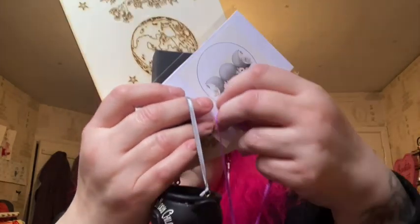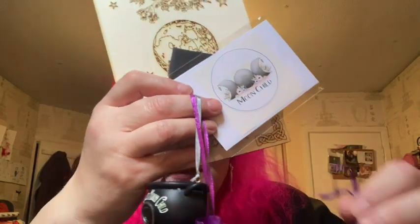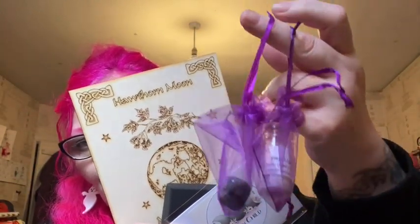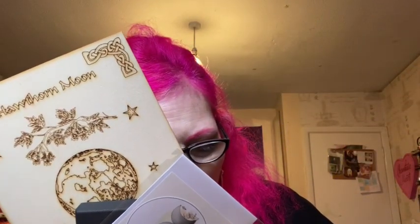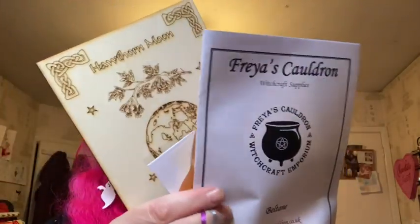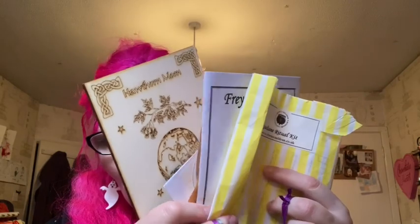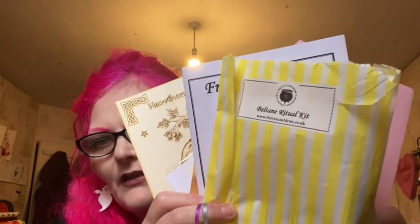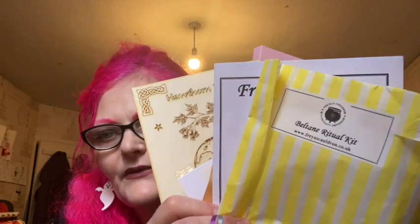So we have information about things. We have the necklace thing, a really lovely sticker, a lovely tree hanging, the cauldron. We have the candles. We have the snow quartz. We have the dominarite, or whatever, which I can't say, crystal this month. We have the Hawthorn blend. We have the information about Beltane. We have the ritual kit. And we also have the Book of Shadows, which is including that. In that at the moment is the calendar and the picture. So this is all of Freya's cauldron for this month.